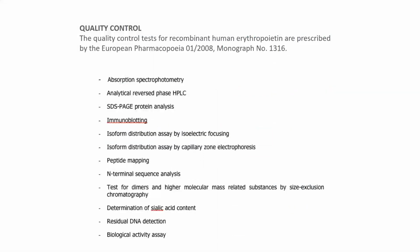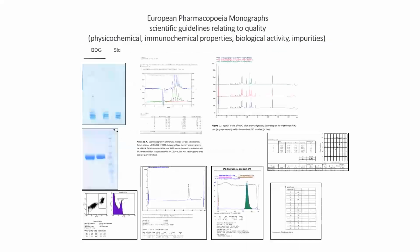When it comes to quality control, as I told you, there is a complete list of quality control tests, and this is what we perform. This is, for example, for erythropoietin, our product produced in the lab and the standard. We always compare and do all kinds of tests to show the physical-chemical properties, biological activity, and all the impurities in the final product, to do in vitro tests and in vivo tests, because we also have an animal house. So the idea was that we develop everything so that you can be completely independent.